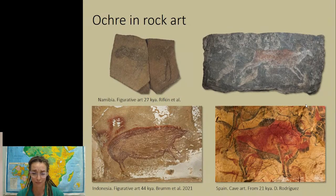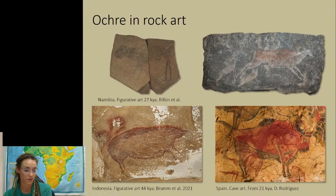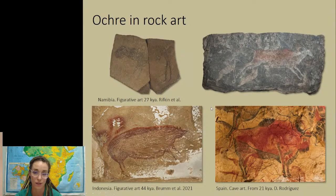Obviously in South Africa we have tens of thousands of rock art sites, and ochre is the main pigment that's used for all the reds and the yellows in the rock art. And across the world as well. If you're going to some of the early figurative examples, this is a really cool paper that came out earlier this year in Indonesia. Figurative art dates to 44,000 years ago. And then the really well-known piece from Apollo 11 in Namibia, that's 27,000 years old. But rock art was an important element. Ochre was an important element for most of the rock art paint around the world.